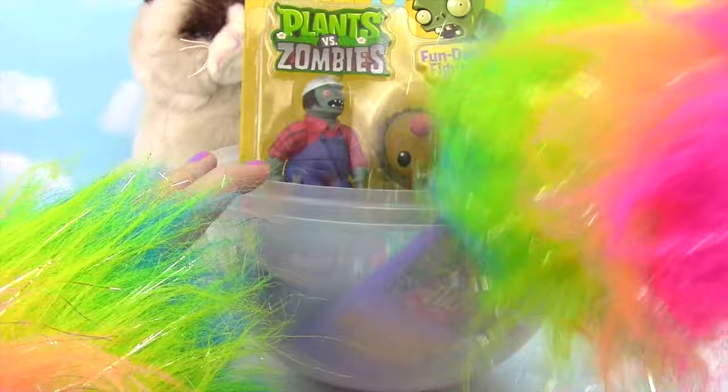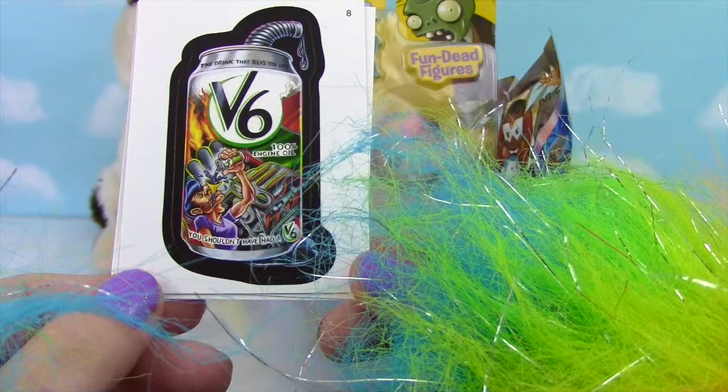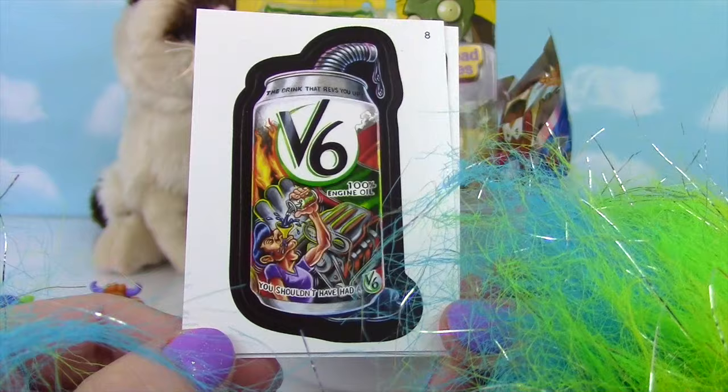Ooh, it's time for some wacky packages on Wacky, Wacky, Wacky Wednesday. Jeez, my hands feel a lot warmer for some reason. All right, here's the yucky old gum that comes with it. Yuck! Okay, so instead of V8, we have V6. 100% engine oil. Yuck, you shouldn't have a V6.